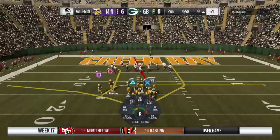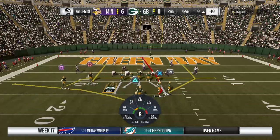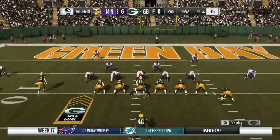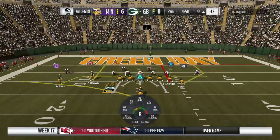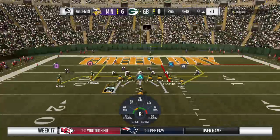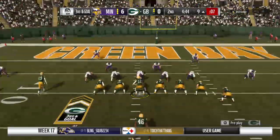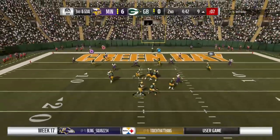This has been a long drive. You've got to figure a field goal would be a letdown. Can they convert now on 3rd and goal? Now it's Rodgers.